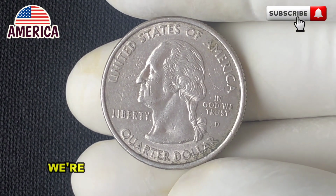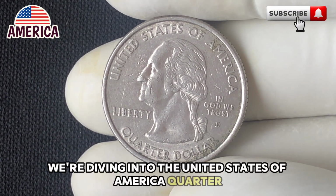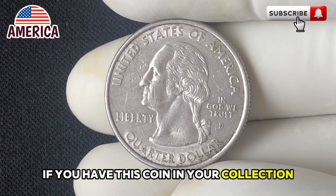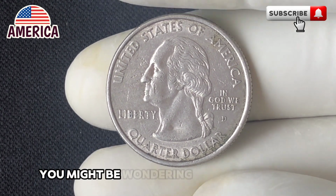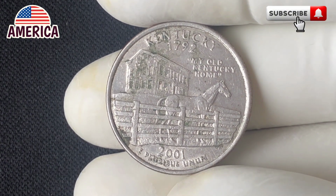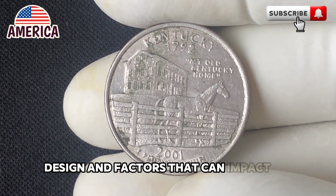Today's video, we're diving into the United States of America quarter dollar from 2001. If you have this coin in your collection or stumbled upon one, you might be wondering what it's worth. Stick around, and we'll go over the value, design, and factors that can impact its worth.